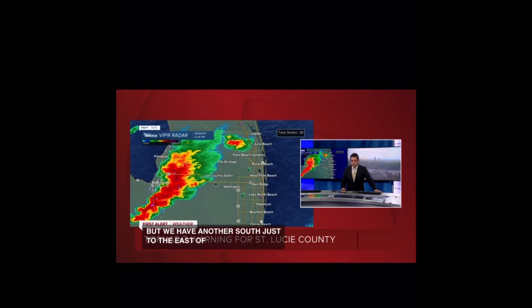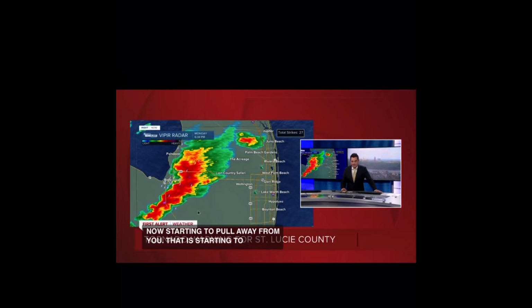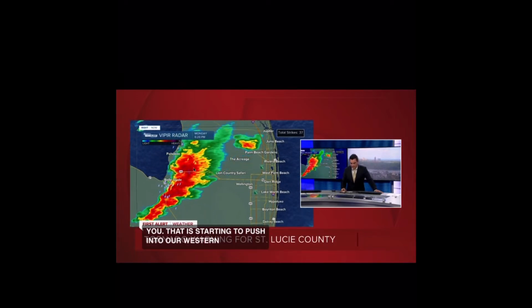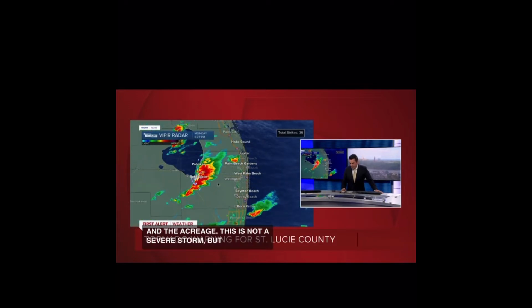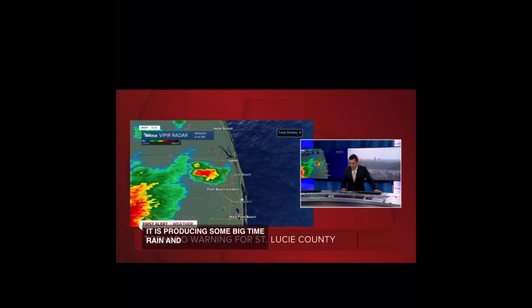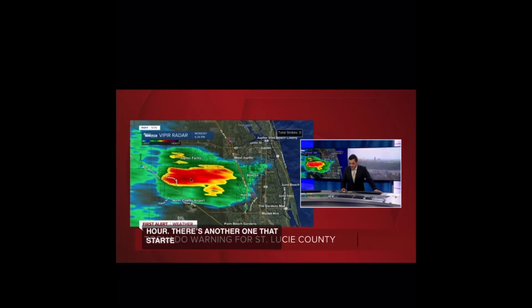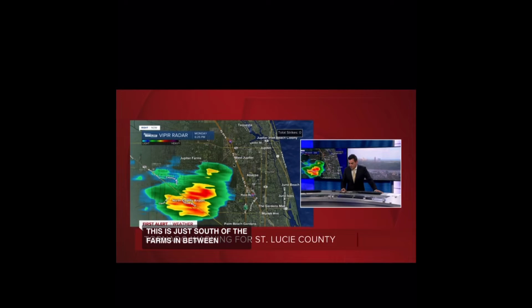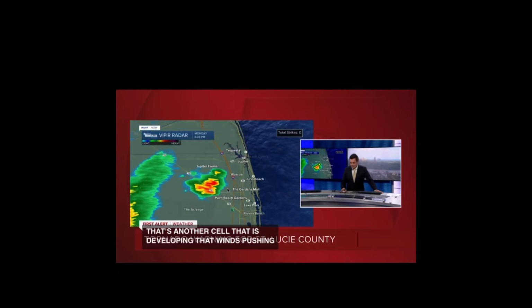That is starting to push into our western suburbs, right around Lion Country Safari and the Acreage. This is not a severe storm, but nonetheless, it is producing some big time rain and probably wind gusts at about 30 to 40 miles an hour. There's another one that's starting to develop right here. This is just south of the Farms, in between the Gardens. That's another cell that is developing. That one's pushing towards I-95 and over towards West Jupiter and Abacoa. That's where we're seeing that cell developing.